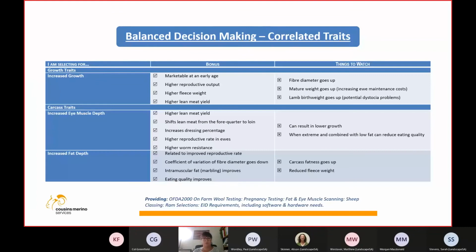So PIRSA, through their red meat and wool program, are putting together quite a good flyer on what to look for with correlated traits, and this is just a snapshot of that. It's also produced from the information that's available on all those BreedPlan and Merino Select Lamb Plan sites as well. So just to make sure you're aware of that, hopefully that information will come up on the PIRSA website as they get those resources finalised. And I've got the references for those at the end of the presentation.